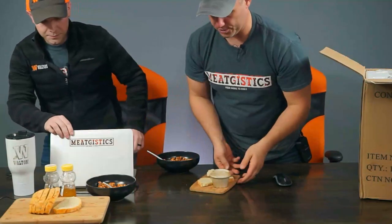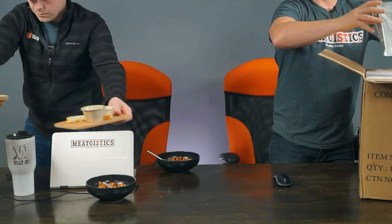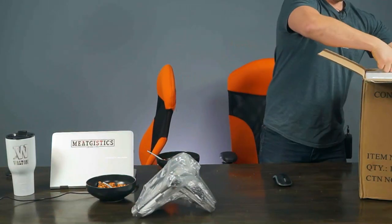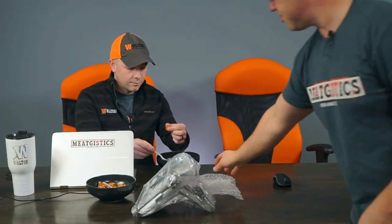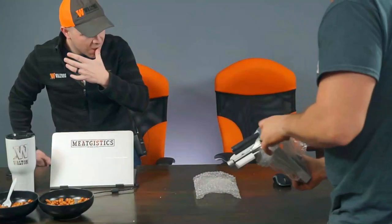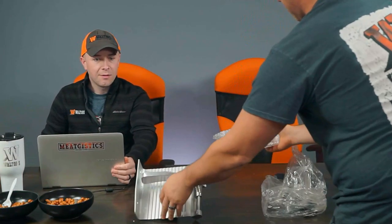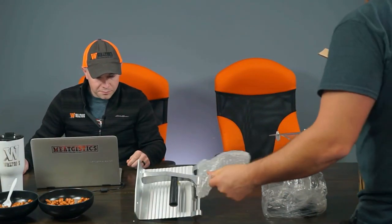Can I actually say that? Yeah, I probably should just take that all off. There we go. All right, so that is the carriage. We're going to be a little noisy here for a minute as we're getting this set up. And this is the food guard? Probably, yeah. Food guard.